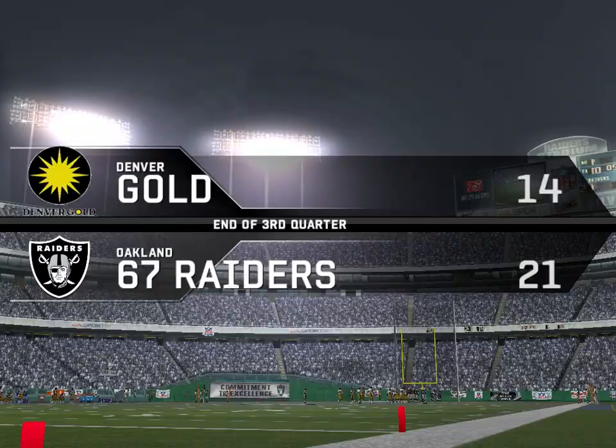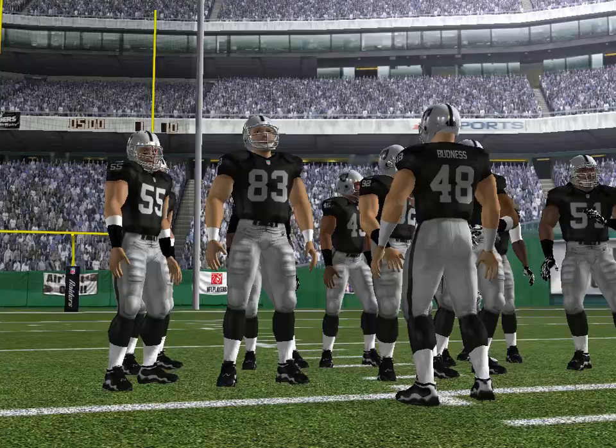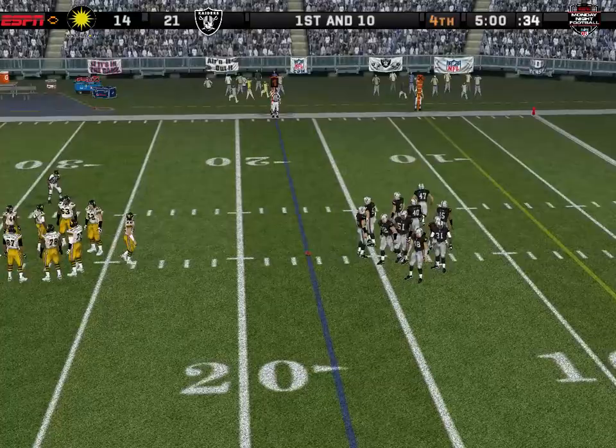So we've reached the end of the third quarter with the Raiders ahead of the visiting team, 21-14. The visiting team starts off this final quarter in field goal range, but they need a touchdown. Ball on the 17-yard line.